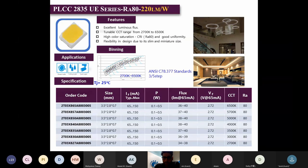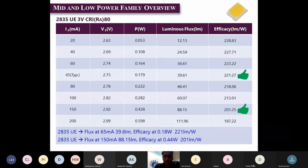This is the UE series spec, from 36 to 40 lumen, measured at 65 milliampere current. All CCTs are available. If you drive the UE series at 65 milliampere current, the typical lumen you will get is 38 to 39. And if you drive this LED at 150 milliampere, you can reach around 88 lumen. The maximum current you can drive our HE, UE and HU series is 200, but it's advisable to stick to not going beyond 180.